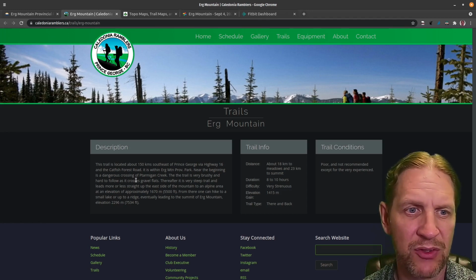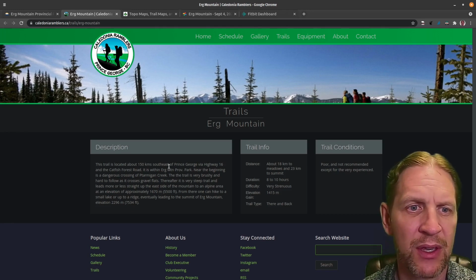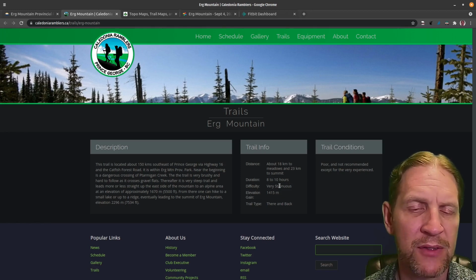You can see here they have a description of the trail. They show it at 150 kilometers southeast of Prince George, mostly east. And they talk about how many kilometers long it is for a round trip, how many hours typically it takes to hike, and the difficulty level.